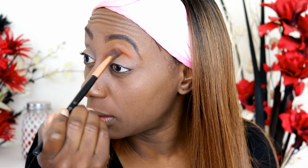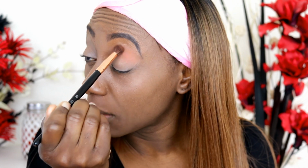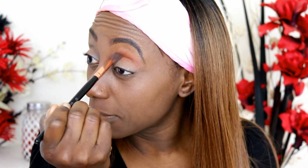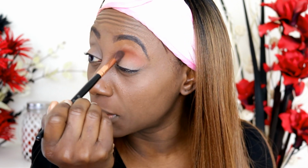And let's see how much color payoff. Okay, there's a lot of color. Oh yeah, definitely applies more on the eye than it did on the swatches, which is good. I prefer to have rubbish swatches but great application, rather than the colors not transferring properly on the eyes. So it blends really easily.